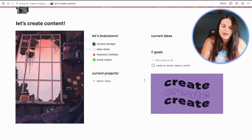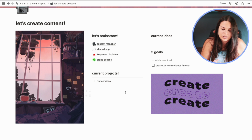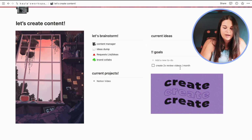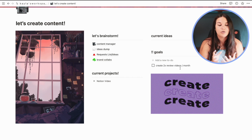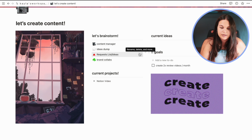But here we have a few sections. We have let's brainstorm with a bunch of pages: current projects that you can add in, current ideas, and then goals that you can put in here. Again, I'm not good at utilizing every single part of this template. I wish I could, but I have all of them here if I ever need them.